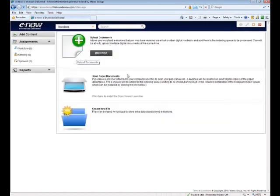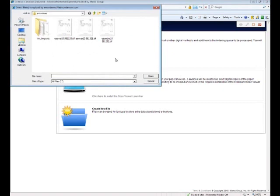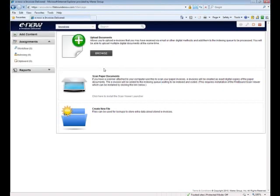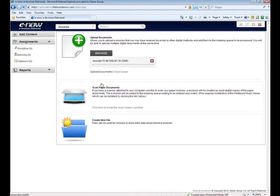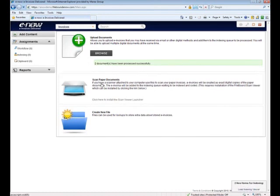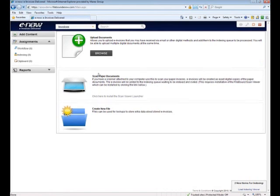Number one, add content. If we add a couple invoices into the system here, we have really two options. You can add invoices using a desktop scanner and scanning them in, or you can use a copier and then import them into the system. In this case, I'm just going to browse out to a location here on my computer and add a couple invoices into the system. Now, as these documents are coming into the system, we're going to automatically capture information on the invoice so that it's available later when we go into the indexing.